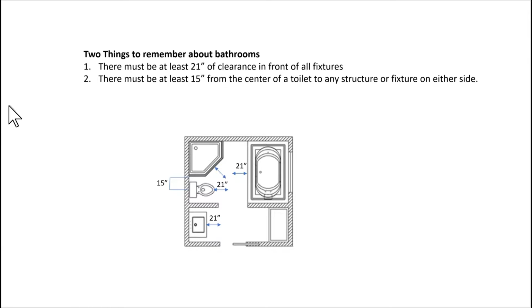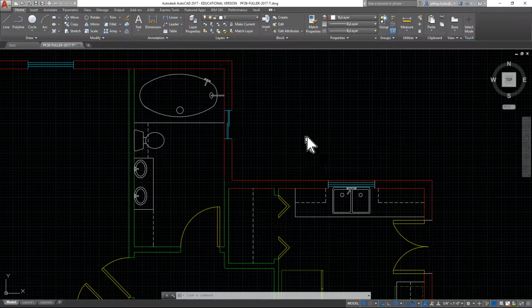There must be at least 21 inches of clearance in front of all fixtures. And there must be at least 15 inches from the center of a toilet to any structure or fixture on either side. That's it. All right, this video is going to be very short and sweet.